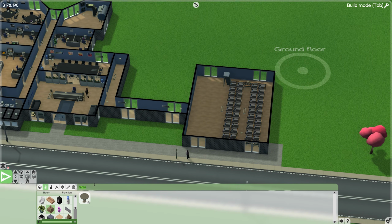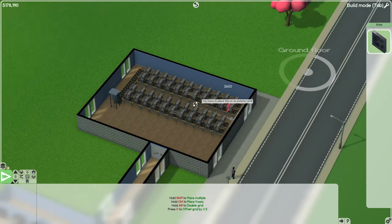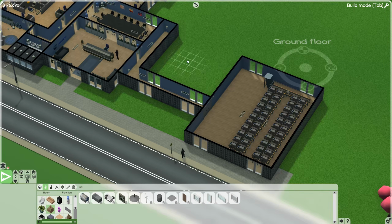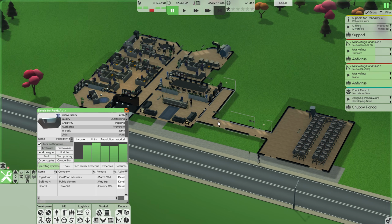We should probably get some cooling in there though, industrial ventilation. I don't know how warm the printers themselves actually get, but it can't hurt to have just in case. And that should do that just fine. Go back into play mode. We should be good to go.